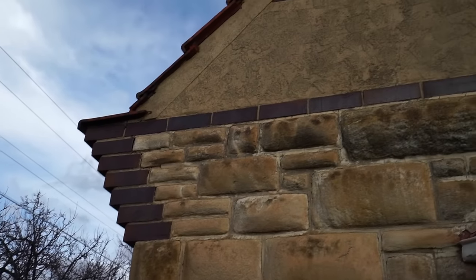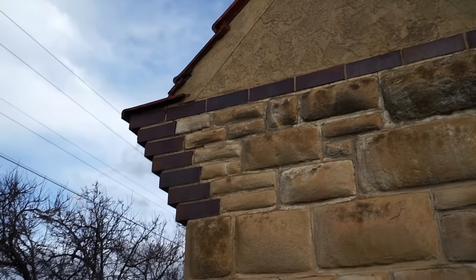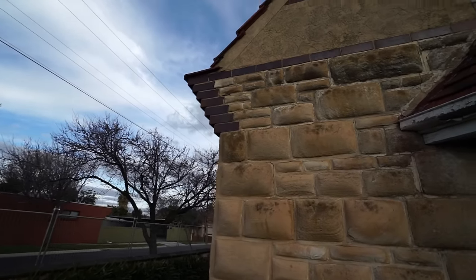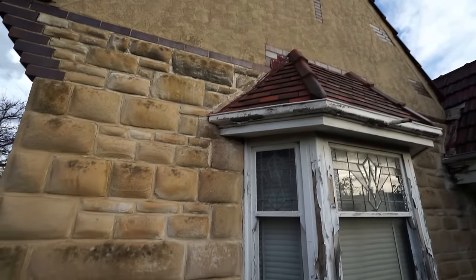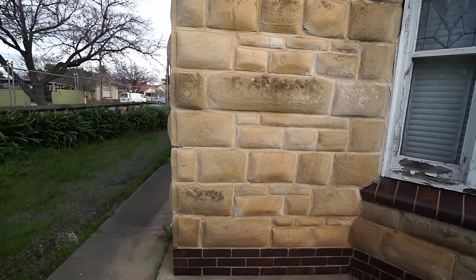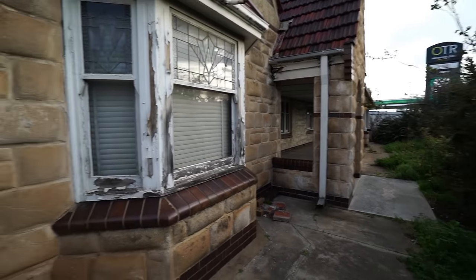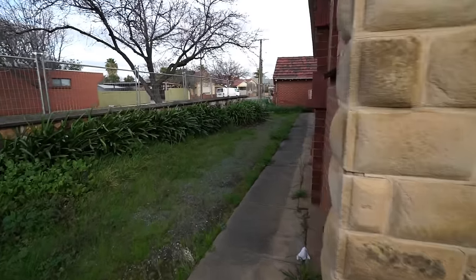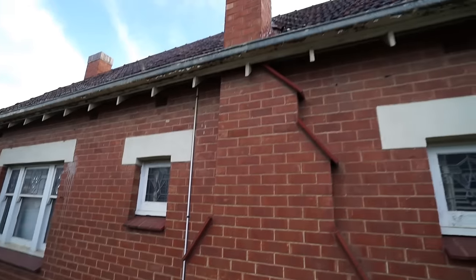Also that brickwork. Corbels, I think they're corbels. The glazed brick along the gable as well. Very 30s. Yeah, it's a huge old home, guys.